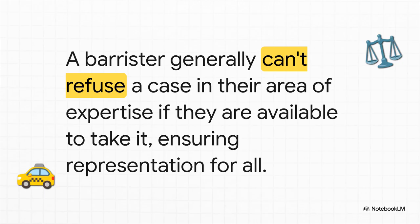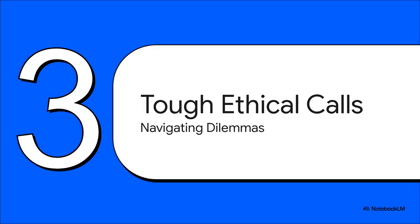Just like a taxi at the front of a rank has to take the next passenger, a barrister must accept a case if it's within their area of practice and they're available. It doesn't matter who the client is or what the case is about. This rule ensures that even the most unpopular person or cause can get proper legal representation. Of course, it's one thing to have these rules on paper, but applying them in the real world, well, that can lead to some incredibly tricky situations. This is where that code is really put to the test, forcing barristers to navigate some really complex ethical dilemmas.